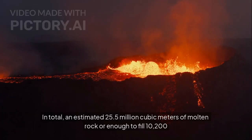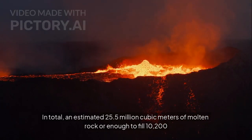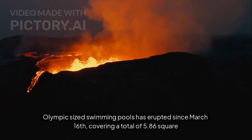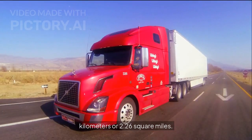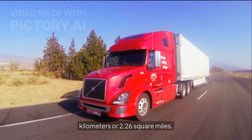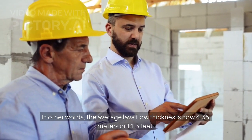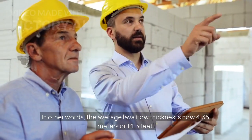In total, an estimated 25.5 million cubic meters of molten rock, or enough to fill 10,200 Olympic-sized swimming pools, has erupted since March 16, covering a total of 5.86 square kilometers or 2.26 square miles. Why tourists aren't allowed? In other words, the average lava flow thickness is now 4.35 meters or 14.3 feet.